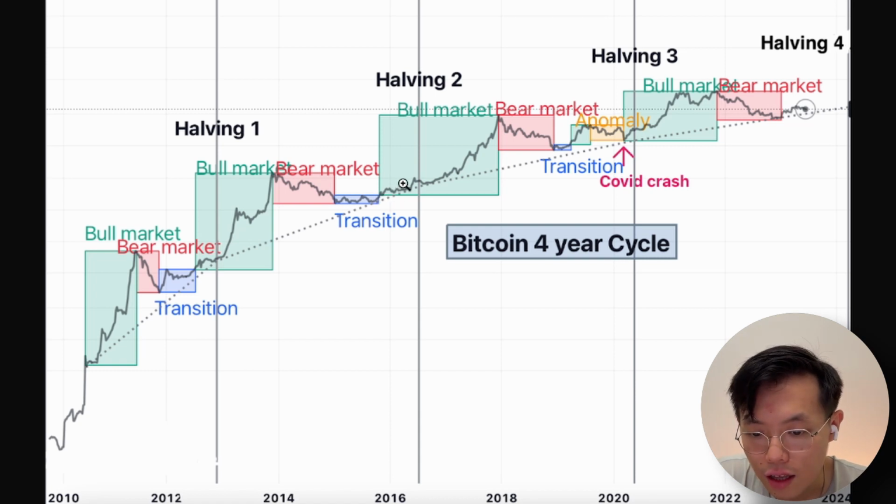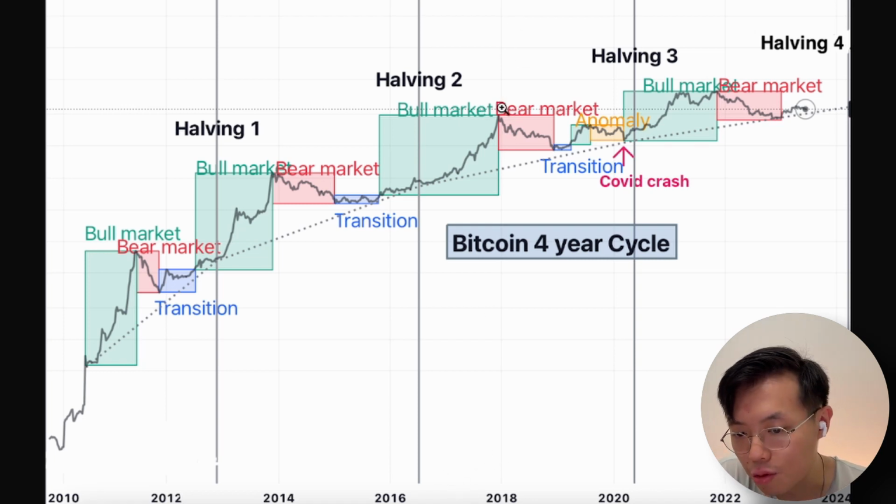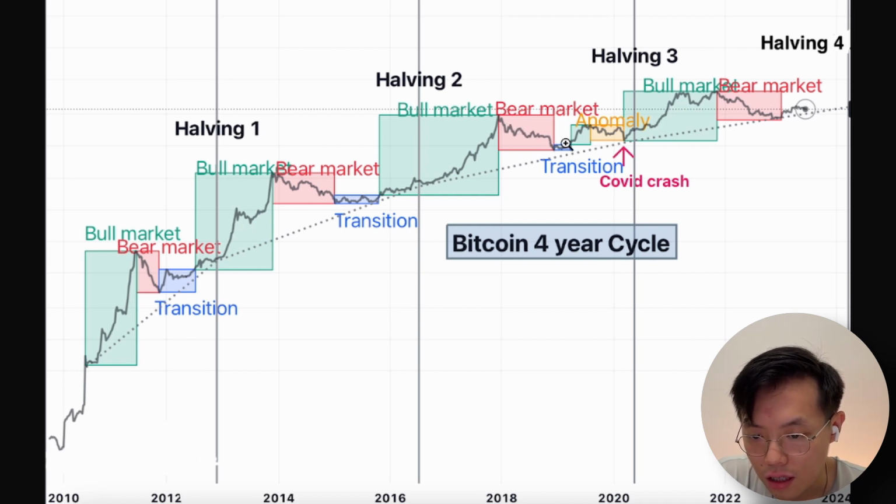Then after that, it'll go parabolic again, right after halving, right? The price goes so high up to the all-time high, and again, approximately after 1 year or so, it enters the bear market again, right? Bear market, then transition, right?